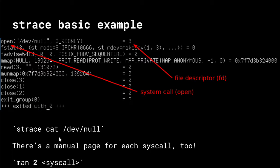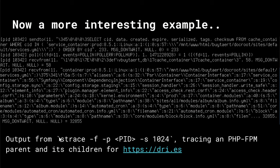Now we're going to get into something really interesting. Being that I work at Acquia, and Acquia is responsible for hosting Dries's blog, yesterday I went on a server. And I decided, okay, I want to see what Dries's site is doing. So I attached my strace to his PHP process. And I started watching what was happening. So let's see what's going on here.